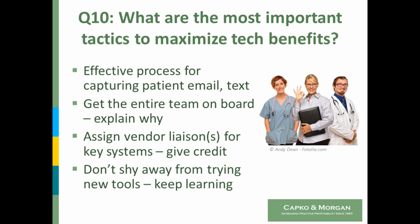So here are my top tips for getting the most out of front office technology. First, I just want to urge everyone to rethink their process for capturing patient email, because so many of the tools that we're talking about, whether it's allowing the person to schedule themselves online, online payments, the payment portal, even reminders, all of these things depend on having an email address. And we work with a lot of practices who first asked the patient to provide their email maybe 5 years ago or longer. Sometimes those emails are no longer good.